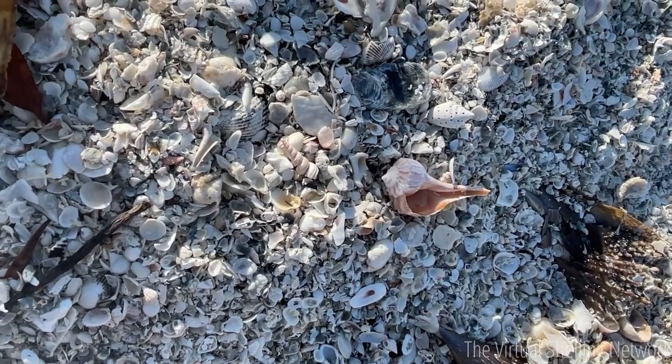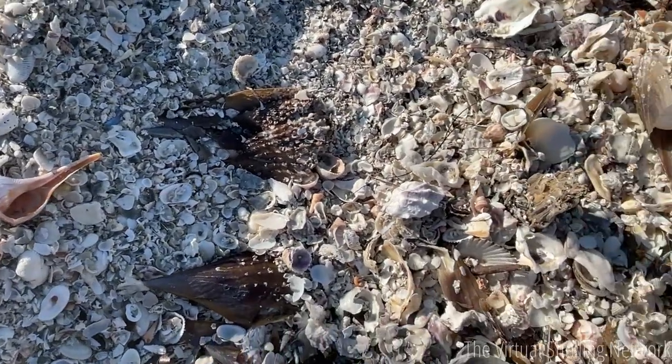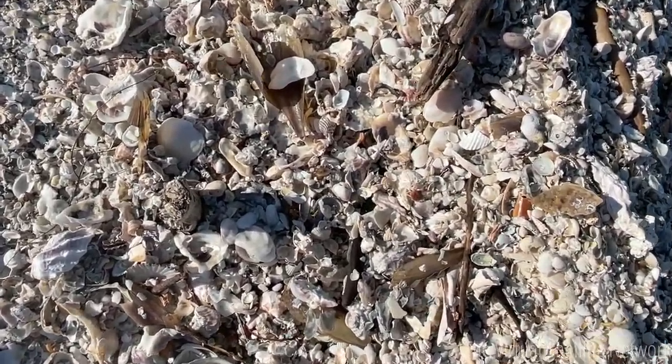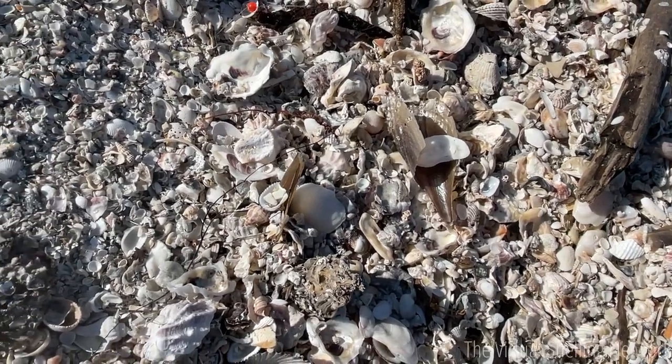So you don't want to finally find your prized wentletrap and then find out when you get home that it fell out of your bag. So be cautious with that. So as we're shelling here, you guys are probably going to notice there's certain shells that we find in certain places.